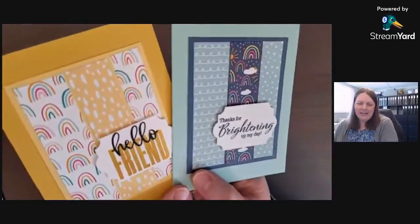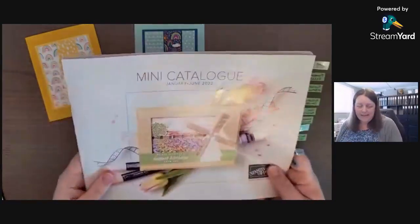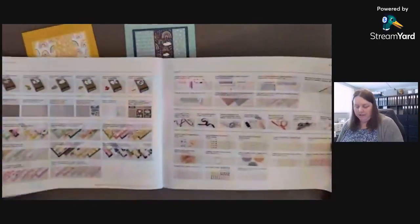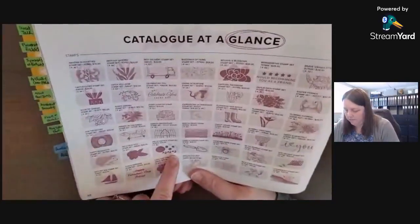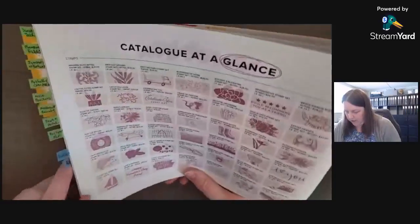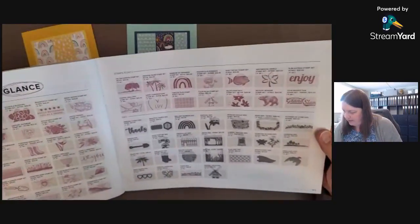All right, we were gonna look. Let's pull out the mini catalog. Here's the mini catalog. Now in the back of the catalog, there is pages 84 and 85. It will show you all the stamp sets in alphabetical order this time. So maybe celebrating you, love and happiness. It doesn't show you the whole stamp set. Slim Sayings. Let's look at that.